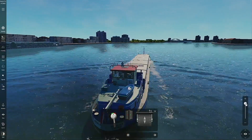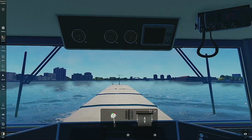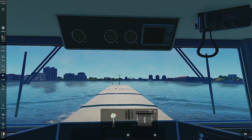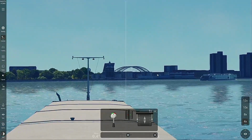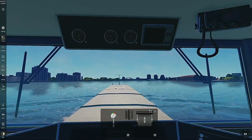I wonder if that was the traffic that the objective warned us about. I wonder if that's the traffic. I wonder if that's the third bridge. Oh, it can't be, because we're not headed that way. I love the binocular option.